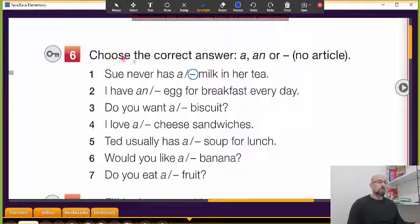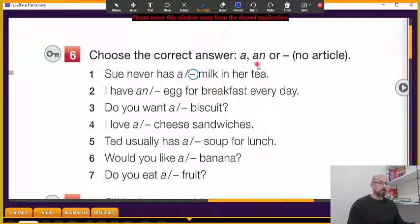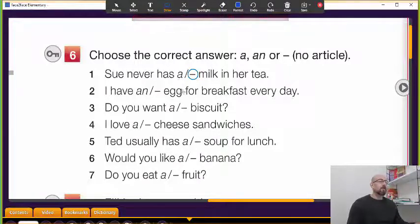Exercise number 6. Choose the correct answer. A, an or no articles. And a, an, we call them articles. So here, no articles. Okay. So for example, Sue never has a milk or milk in her tea? Of course, no. I have an egg, or I have egg for breakfast every day. Egg here is singular, and singular takes an.